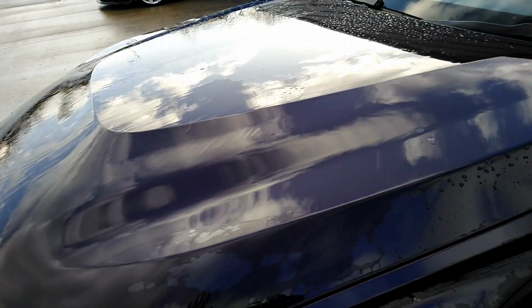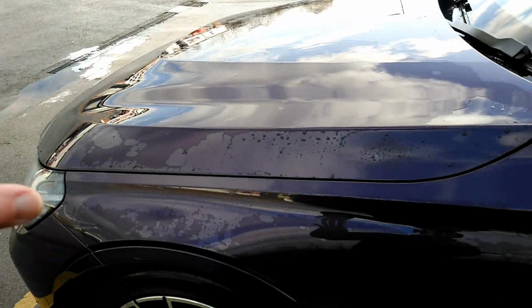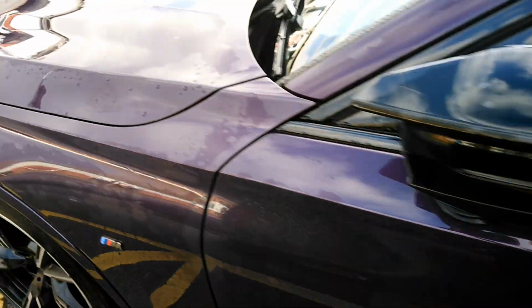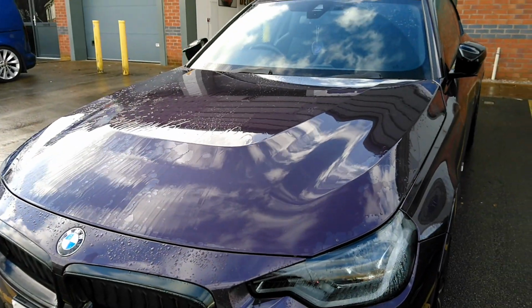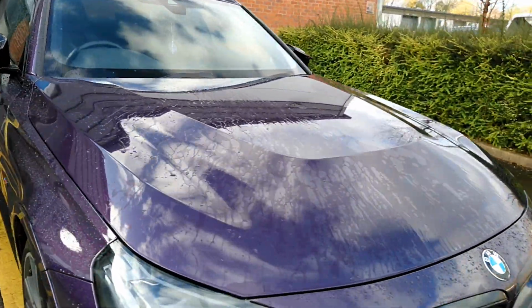So what we'll be doing this morning is taking a look around the vehicle. We're going to get it back in the studio now, get it dried off, and then we'll be taking a look at the paintwork, and then I'll be explaining to you a few bits and pieces about detailing and why it's important to get the right person to do the work in the first place and sort the mess out on this car.